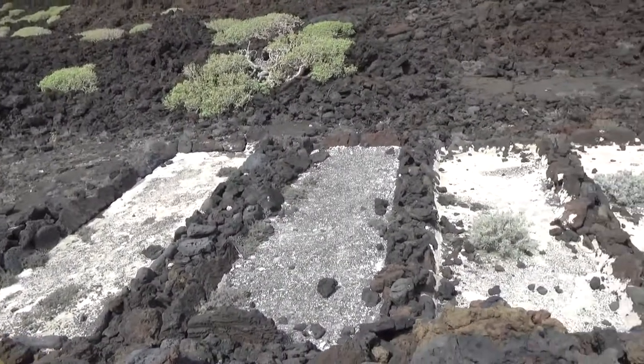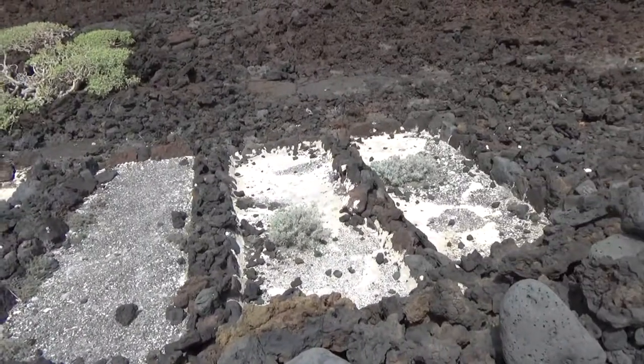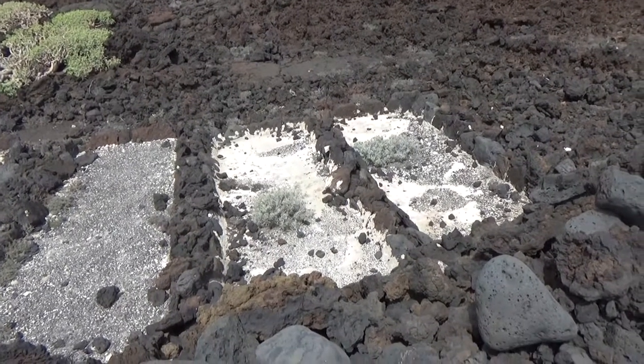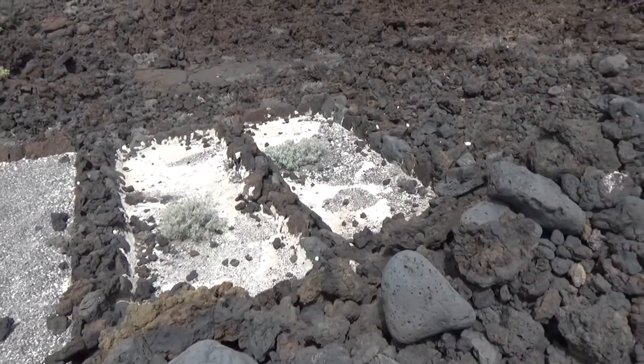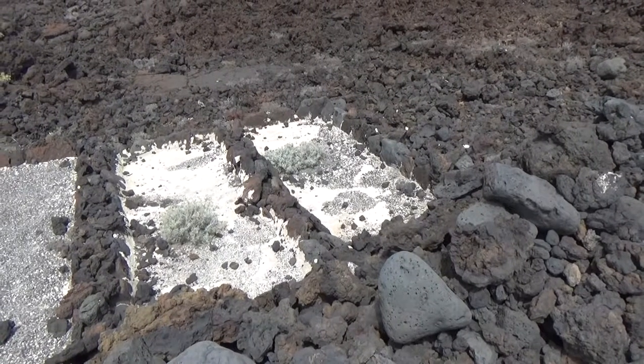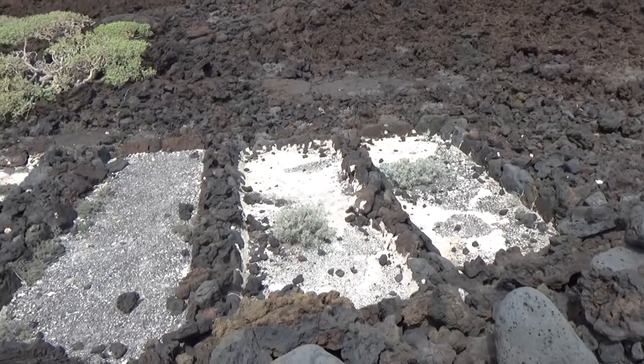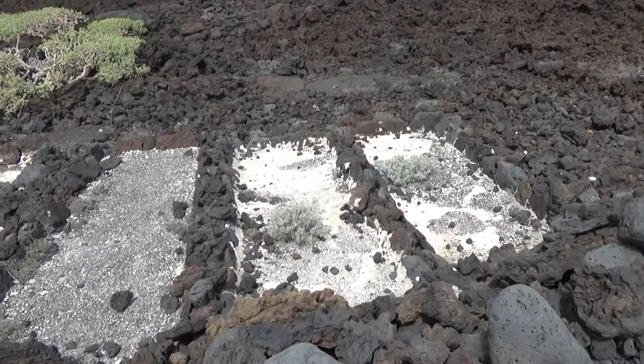So these are salt pans. That's basically what he's saying, isn't it? But they wouldn't produce a lot of salt, would they? Suppose it's enough to sort of salt your fish.